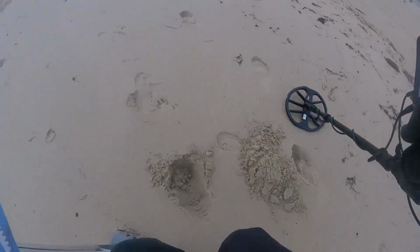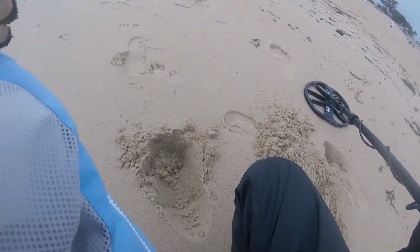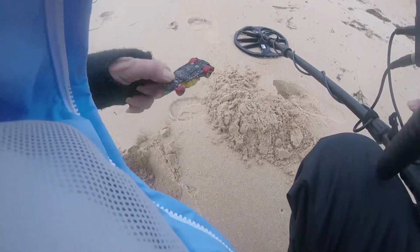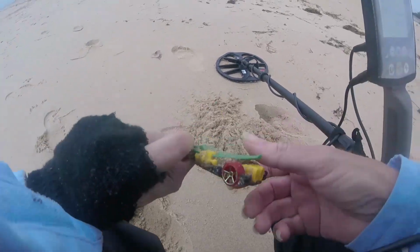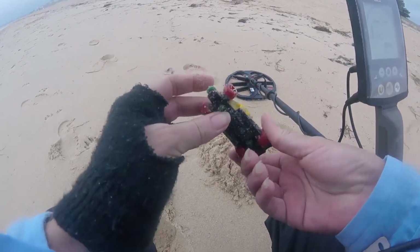I took one pretty shallow scoop. Hopefully it's not too windy, but obviously it's a car. So let's get my jacket out of the way. Let's see what kind of car it is. Could be like the Joker in the wheel. Oh, look, it looks like a crocodile.